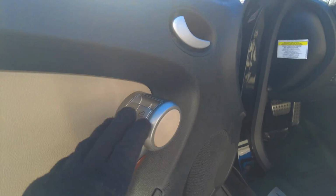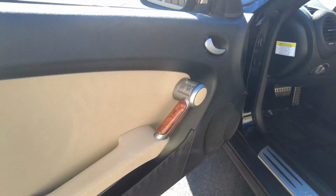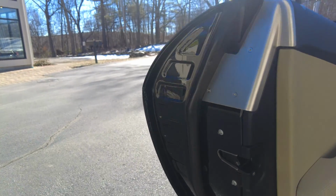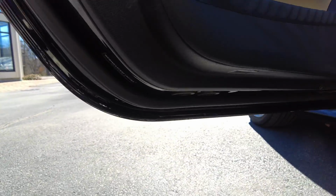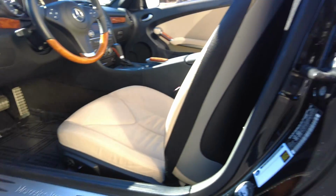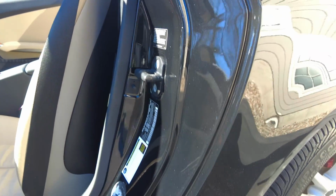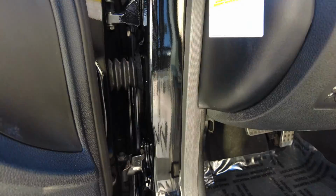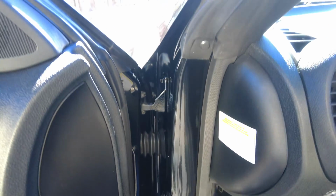All the switches and everything work as designed. They all present beautifully. I'm going to try to keep some of the sun glare off the camera for you because it is a very sunny day. All of the door jambs and everything present wonderfully. No corrosion to speak of. Even the door jambs are nice and glossy. And look at that, perfectly clean door jambs there.